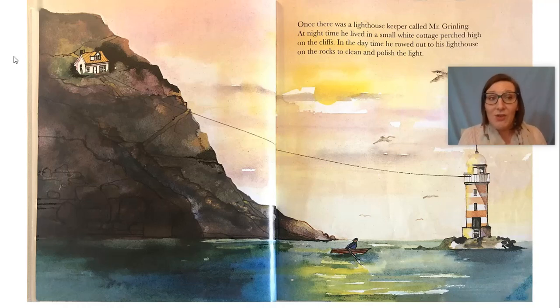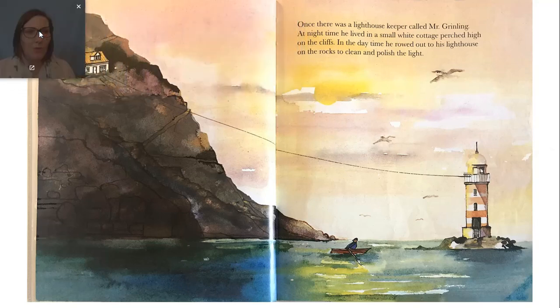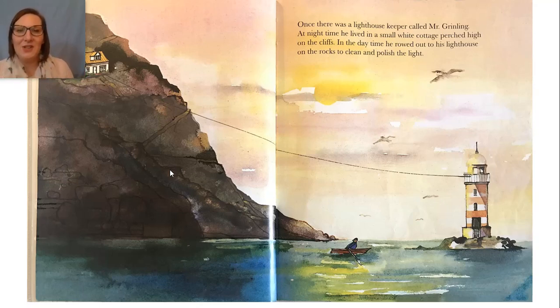So I'm going to read the story again to you, just so you can hear those words and you get to know this text really, really well. So I might just move my picture so I'm right up here in the corner, okay, while I read to you. And I did it this way today so you can actually see the pictures a little bit more clearly.